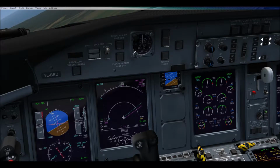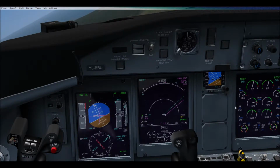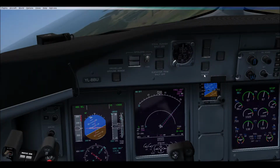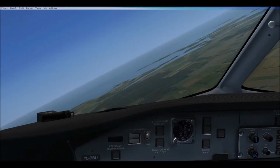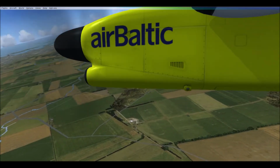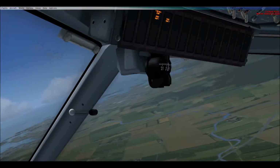Finnair 800, turn right heading 250. Turn right heading 250, Finnair 800. Perfect. And off we go. Wow, look at that. Beautiful. Orbx scenery is working at its best again, making everything look stunning.